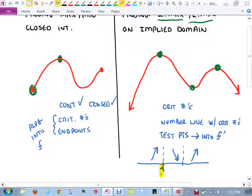Why can't you just plug in for the implied domain? You just put those numbers into the function and still know which ones are higher than the others. Yes, that's true. You'll know which ones are higher, but you could have a lot of different local maxes and mins. Let me just show you a picture real quick. Let's say I had this.